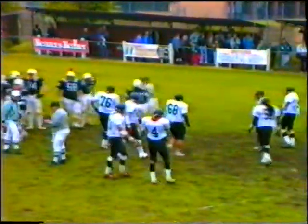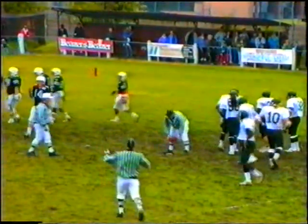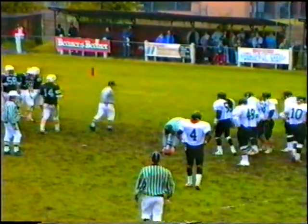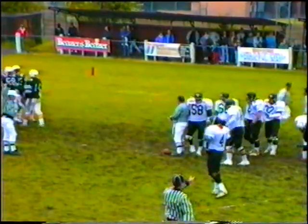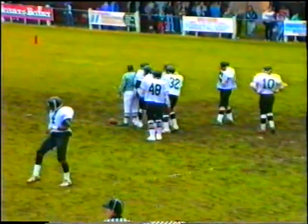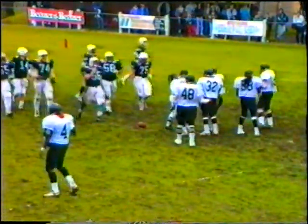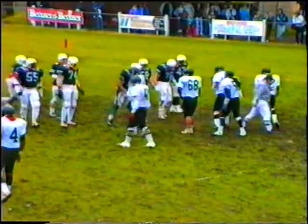Flip out to Mike Price is caught for a gain of about 3 or 4 yards. Tackle made by number 4, Chris Burris. So it brings up a 3rd and 4 from the 28-yard line.